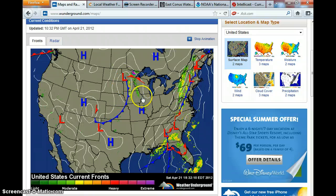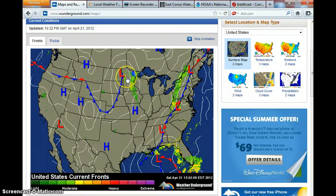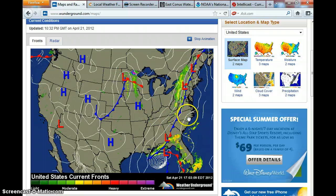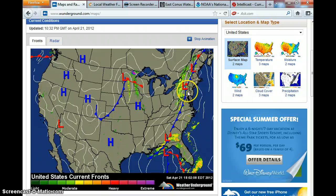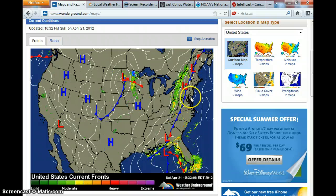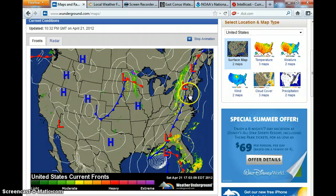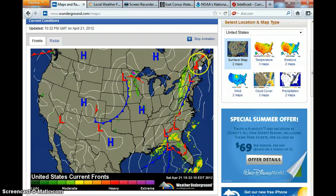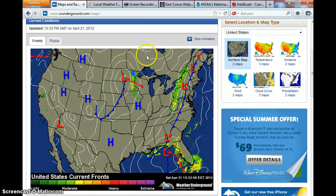So this storm diving down, I'll show this in the water vapor map in a moment. This storm will dive down and energize the storm coming up from the Gulf of Mexico, and when that happens, it's actually going to pull the storm inland a little bit, probably crossing somewhere between the eastern shore of Chesapeake Bay, or coming across Delaware Bay, moving up in this fashion, and then kick out.